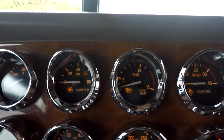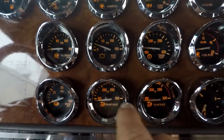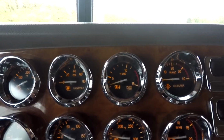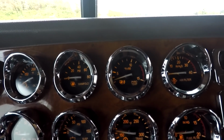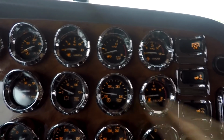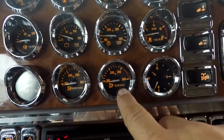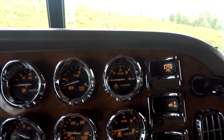If you see these gauges going out of whack, you see the little red over here, all these that have red, if they start getting into the red zone, you've got problems. So it's just to help monitor your truck and know what's going on underneath the hood. This is your transmission temperature, and it tells you how hot your transmission is. These are your two rear axles. This is your air filter gauge.